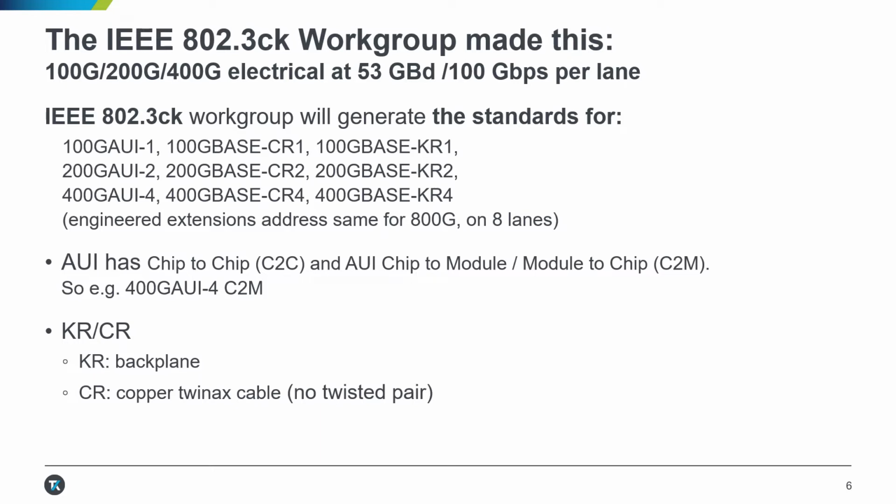The additional two standards, the KR and CR, are, as you probably know, KR as a backplane and CR is a copper twin-ax cable interconnect. There is no twisted pair in 100G, and I don't know if we are going to see any twisted pair-like standards for these speeds. So overall, this supports backplanes, twin-ax cables, and interconnect connection of the modules or chip-to-chip in the AUI.